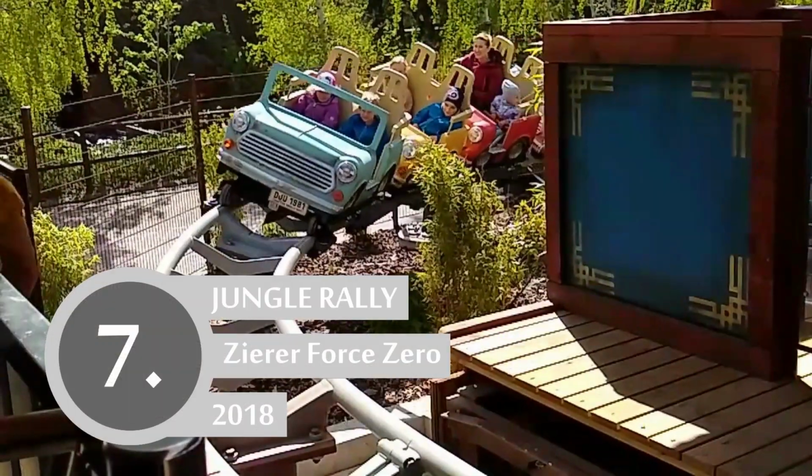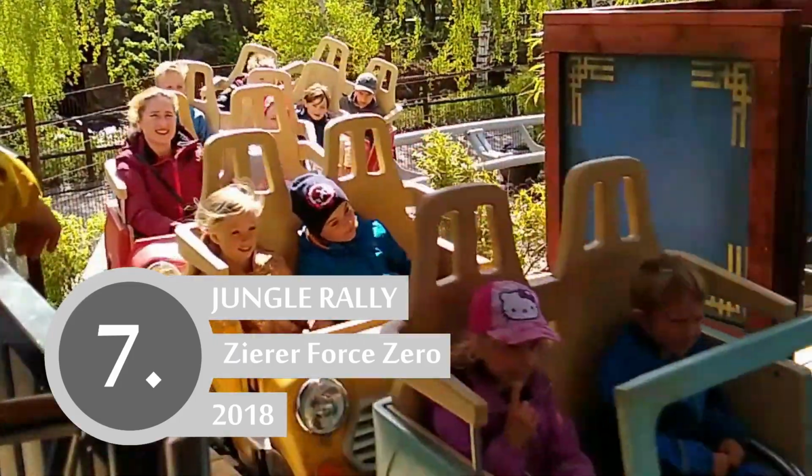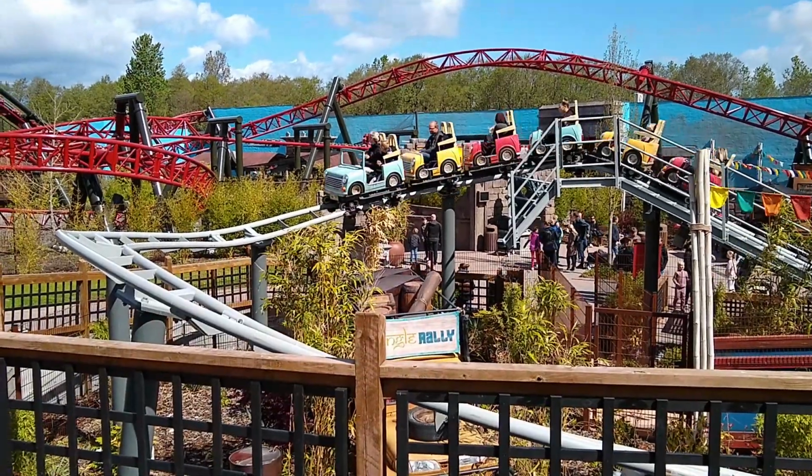At number 7 is the smallest coaster in the park. This is Jungle Rally, a very small Sierra Force Zero model, which opened just last year in 2018. I didn't just rank this as my least favorite coaster because of its size.